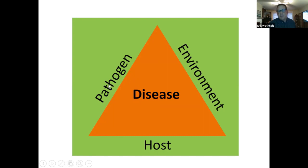Disease is caused by a pathogen. So powdery mildew is not a pathogen, it's a disease, okay? So fungi will create different diseases. So that's just a basic representation of integrated pest management.